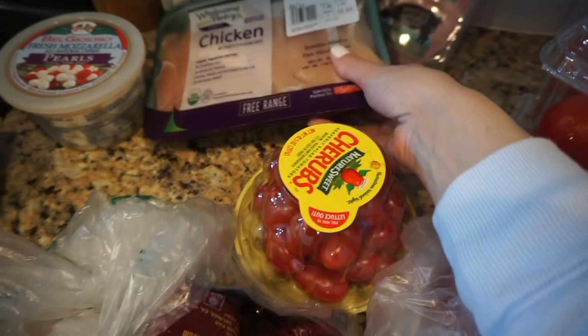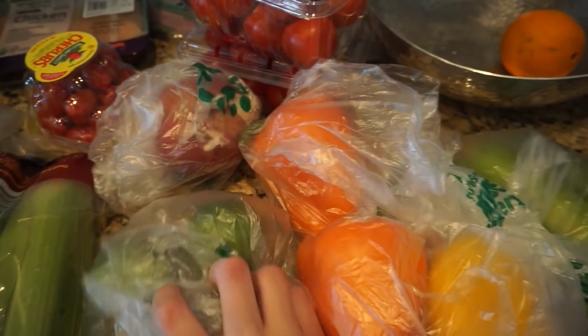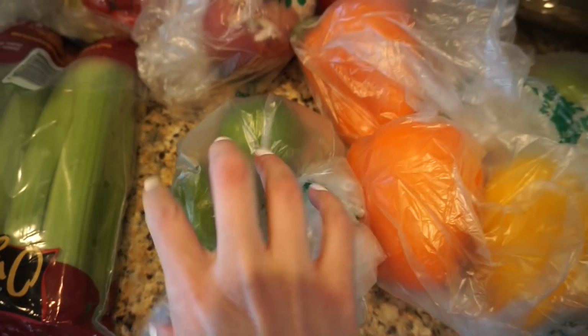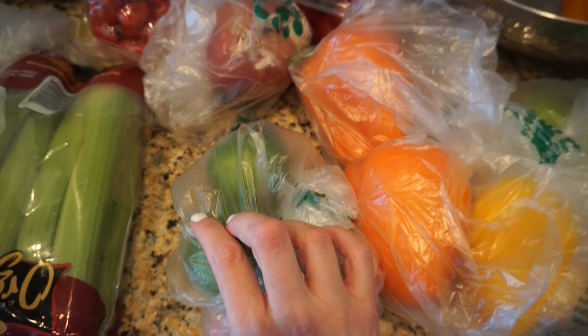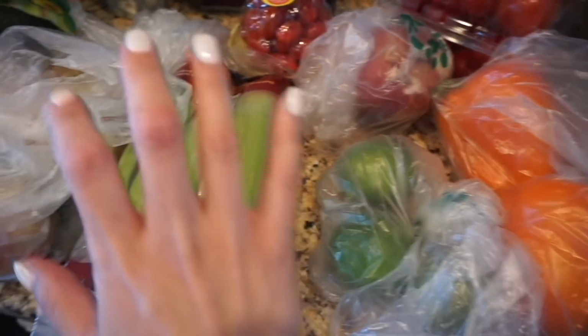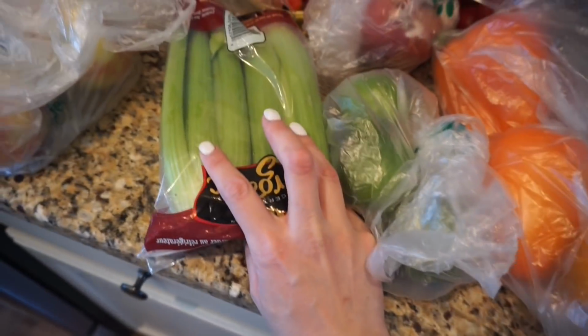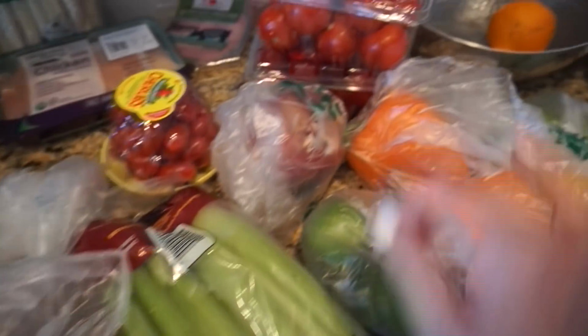We get chicken too. We also have mushrooms already in the fridge and onion. These are limes. We usually use these, like I said, for the salmon. Addie just likes fresh lime squeezed on her salmon and she eats it just like that. Celery is a staple we keep in the drawer in the fridge we were out of. I use this a lot for soups and stuff.